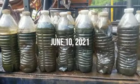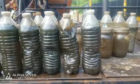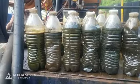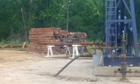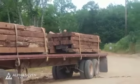Here's a recap of our first 7 swabs today. You can see really good dark fluid. Some of these will settle out a little bit later, but so far really looking good. Third frac tank for ASC2, and we're getting more of these boards in. Load just arrived.